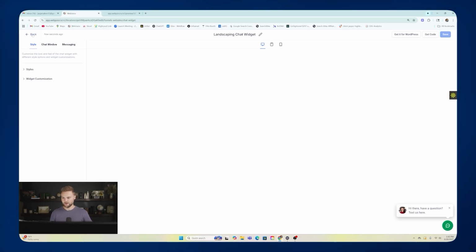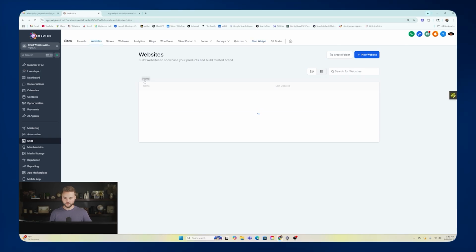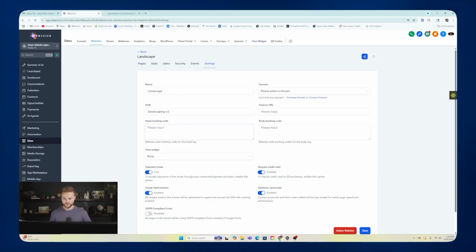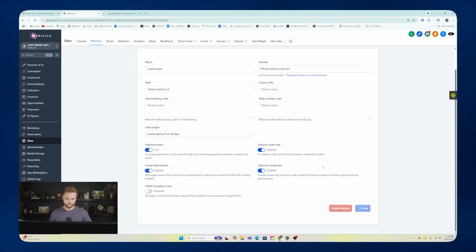Now that we've saved our chat widget, we can go back to our website, and then we'll click on it. We'll go to the settings of the website. And then right here, there's an option for chat widget. We'll just select our new landscaping chat widget that we just built, and then we'll save it. So this won't show up in editing mode.